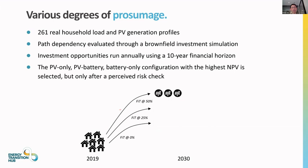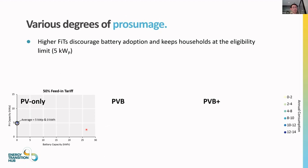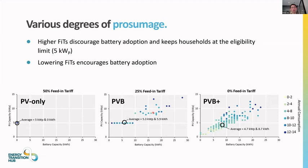So with higher feed-in tariffs, you end up installing more solar and no batteries. And then as you reduce the feed-in tariff, you start incentivizing batteries. And then when you actually remove the feed-in tariff, you actually have the most amount of battery storage on the network. So how do we actually see that at the individual level? With higher feed-in tariffs, everyone installs at 5 kilowatts. And then as you lower the feed-in tariffs, the spread of households and the systems that they end up installing start to differ, with a clear preference for larger capacity, larger consumption households being the ones that have most incentive to install larger PV and battery systems.